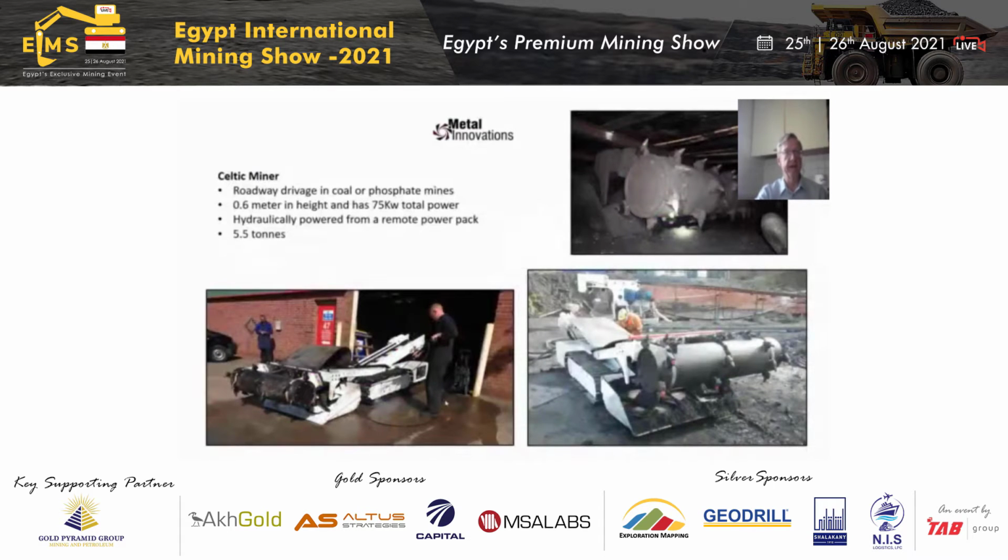Same company, they produce these small Celtic miners. That orange machine, that Bolter miner I showed you before, that's well over 150 tons in weight. This one's only 5.5 tons. So also very useful for small applications.